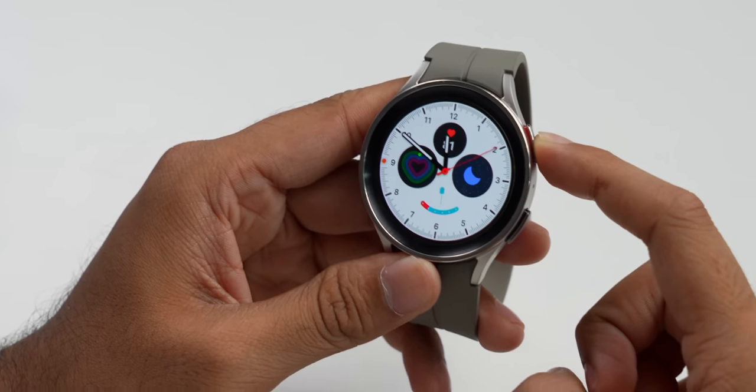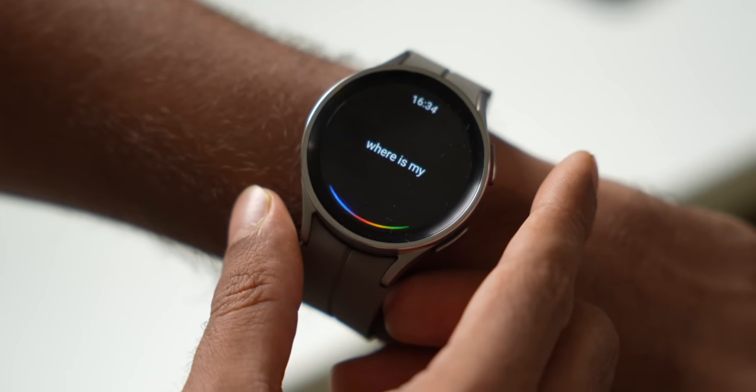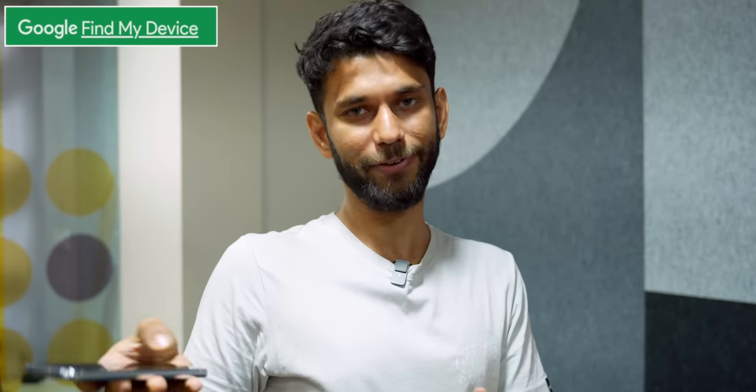Plus, you can use Google Assistant on the watch, and you can set Google Assistant to wake whenever you long press this key. So now, hold on. Where is my phone? It is ringing somewhere. No, there's no space inside this. There you have it. See? So Google, find my device.